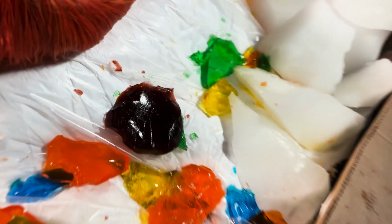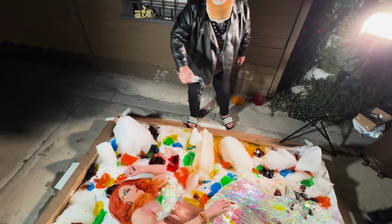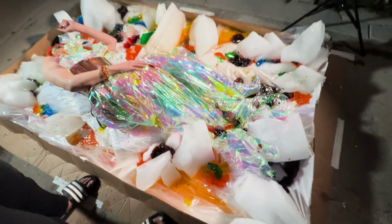Using a spatula, here I am creating shard-like pieces that mimic the ice, which I am then going to throw onto the art installation. Then to top it off, I use silver star glitter to give it that last little bit of gorgeous texture.